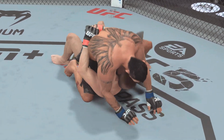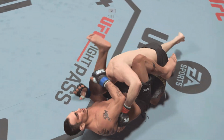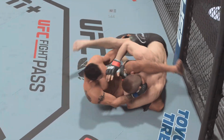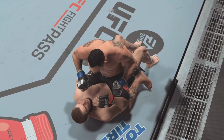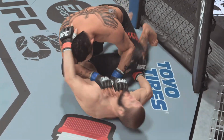Two minutes now to go. Another submission attempt here, and this is a good one. Oh, he's getting it deep. Fight IQ on full display there. Recognizing he was losing the sub, elected to keep the dominant position.